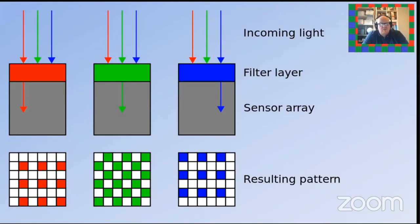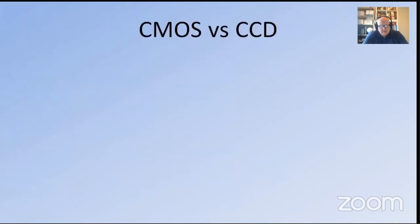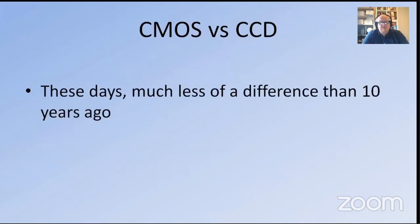Now, we can talk in the future about the benefits of using a color camera versus a mono camera, but I don't think that's needed tonight. So the next topic is CMOS versus CCD. And to be honest, there was a time 10 years or more ago when they were very different.